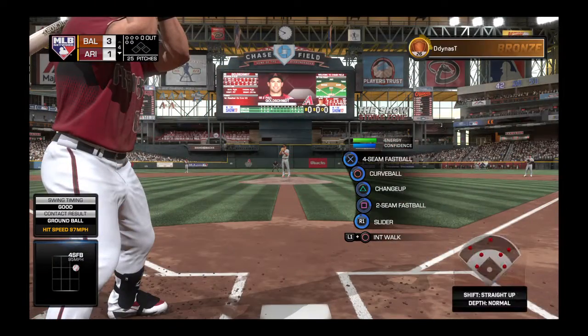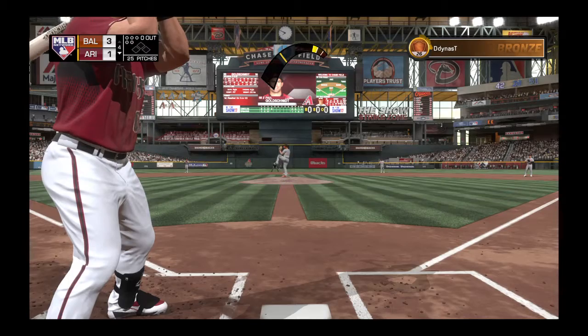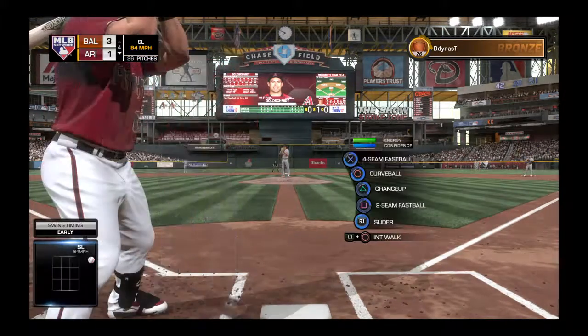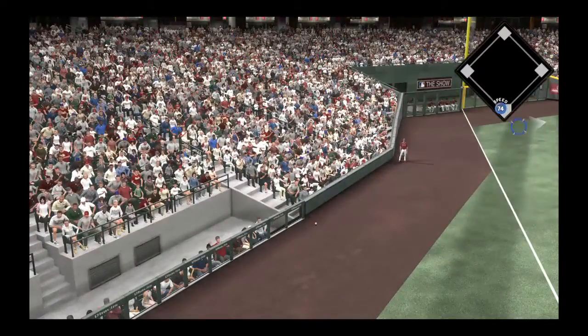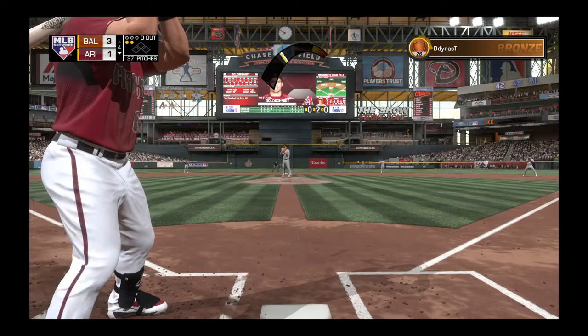Stepping in, Paul Goldschmidt. He's 0 for 1 thus far here in the 4th. And now pitch on the way. A less than impressive swing there to start the at-bat. It's 0-1. Matt, he's really putting on a clinic. The first pitch strike, we talk about it all the time. He's 90% in this game, first pitch strike. When you do that, you're going to have great success.